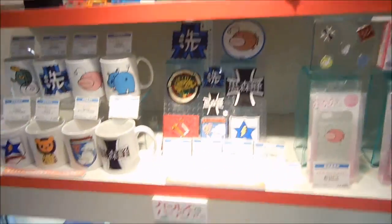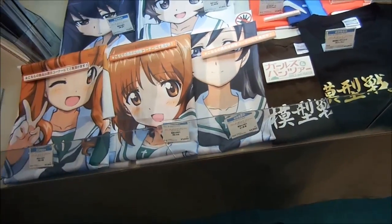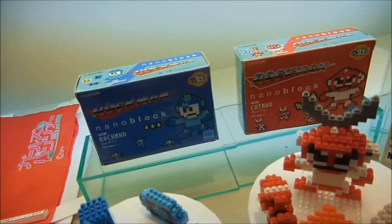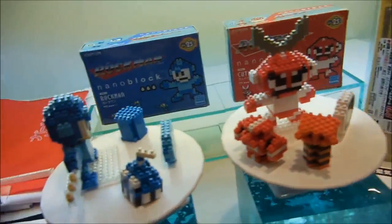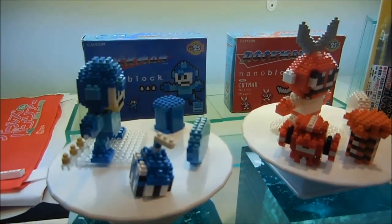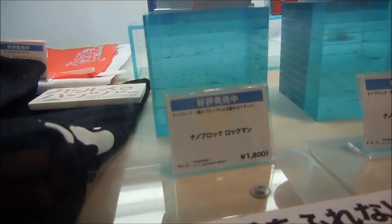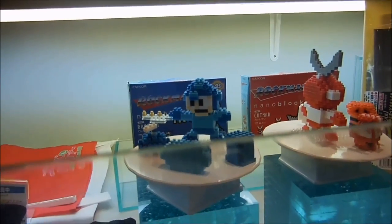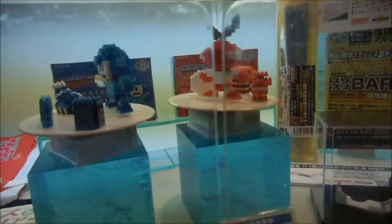Playmobil. Oh wow. And here you go, gee. Curls and Ponder. Oh, look at that. Rockman Nanoblock. Oh my gosh. Brian, are you watching this? Brian. Oh my crap. When is this released? It must be already out. Dude and a half. There's Rockman and Cutman. That was really cool.